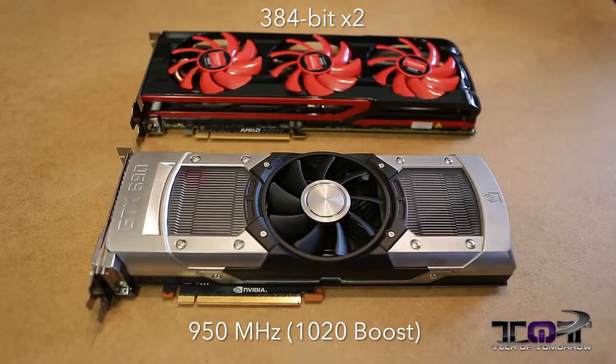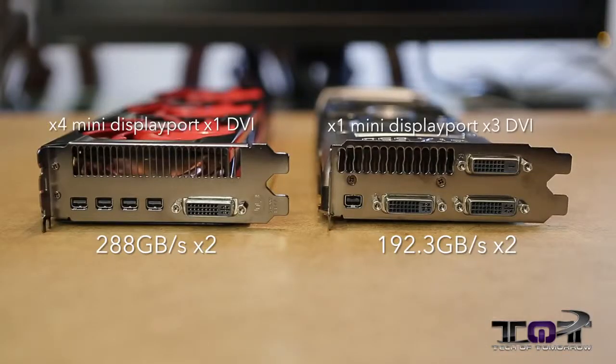Now let's talk about the memory interface. You have to remember that these cards are both like having a Crossfire card or an SLI card on a single piece of silicon, so they're both times 2. The HD 7990 has a 384-bit times 2 interface, and the GTX 690 has a 256-bit times 2 memory interface. The HD 7990 has a memory bandwidth of 288 gigabytes per second times 2. The GTX 690, on the other hand, has 192.3 gigabytes per second times 2.